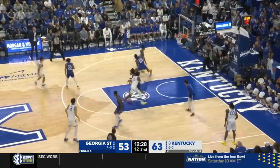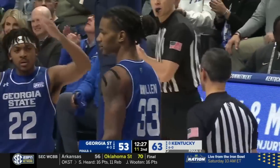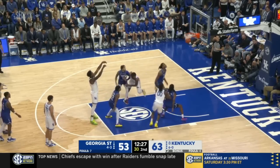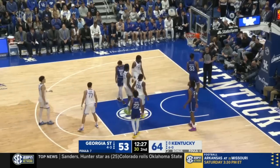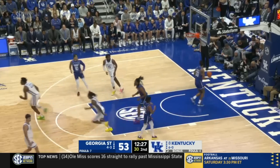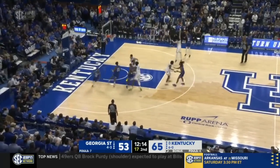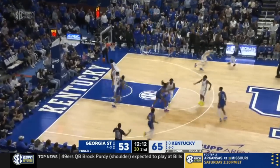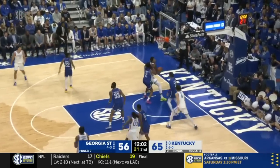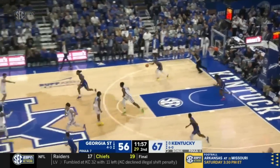Inside they go to the 7-footer Williams. Trying to spin baseline, and he'll be held by McMullen. Makes the first. Brings the defensive presence, the rebounding presence. A silencer, Jelani Hamilton with a 3. Silence. Williams inside, and he's just too strong.